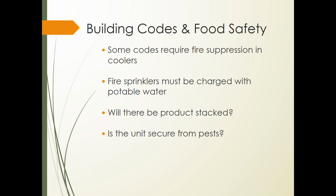Another thing to think about with the fire sprinklers is there are other fire suppression techniques that meet code but do not work well with fresh produce. So a water sprinkler system, from what we looked at, was the best option. It was an expensive option, but it was the best option.